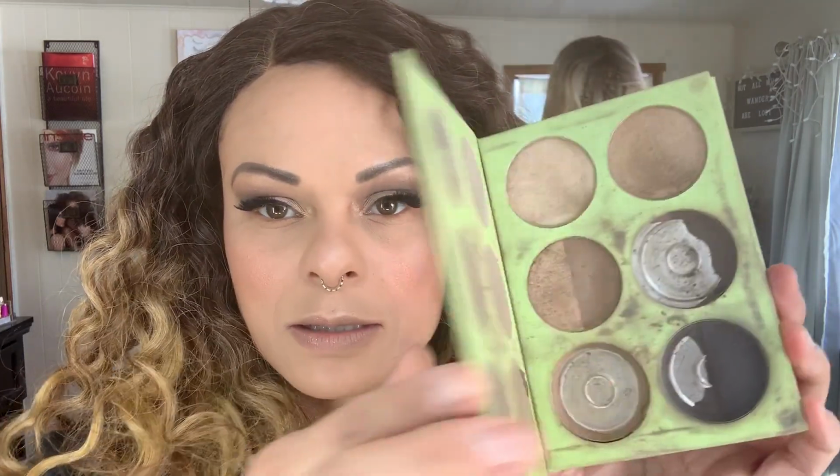Right now I'm using the Pixie by Petra Book of Beauty, the Brow Know-How. You can see this is well loved, and I just draw them in and then I set the powder on top.